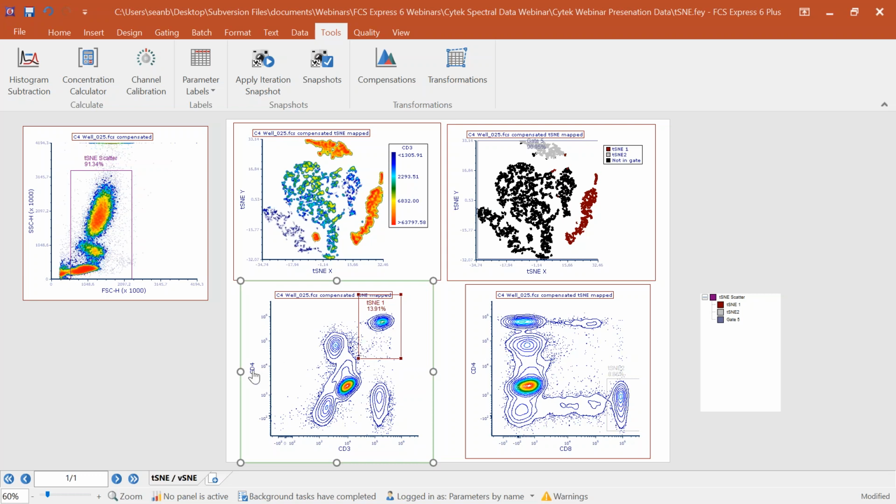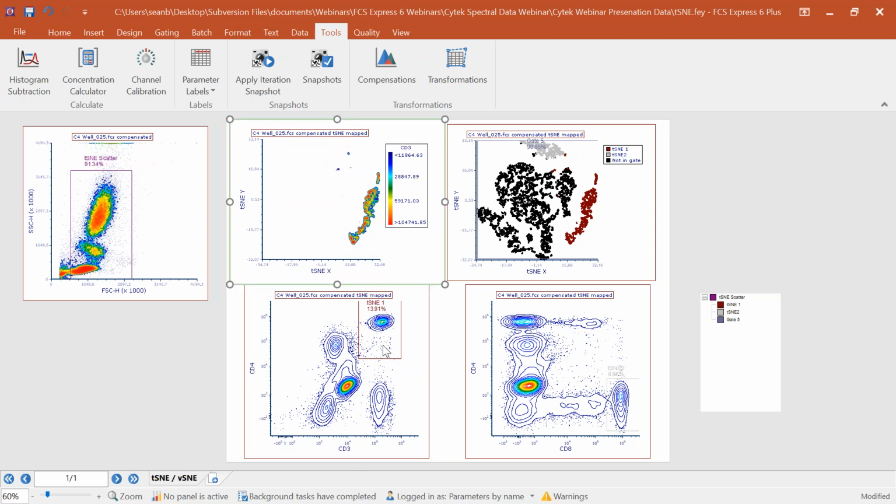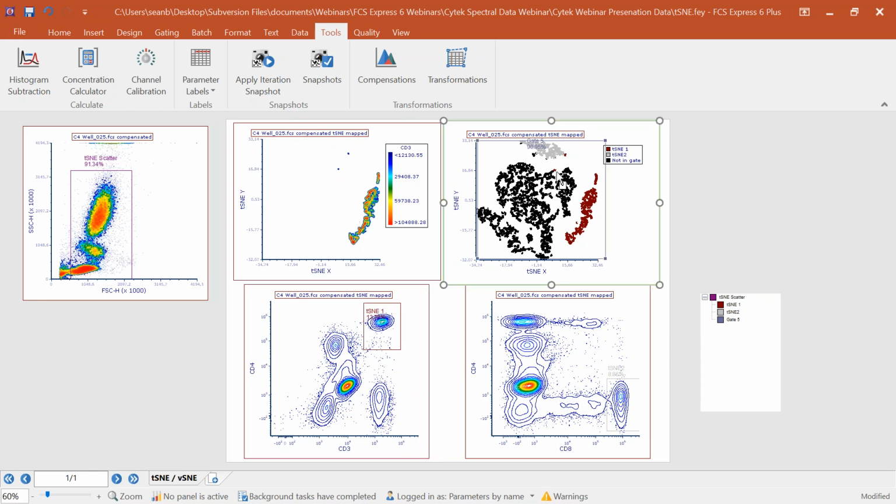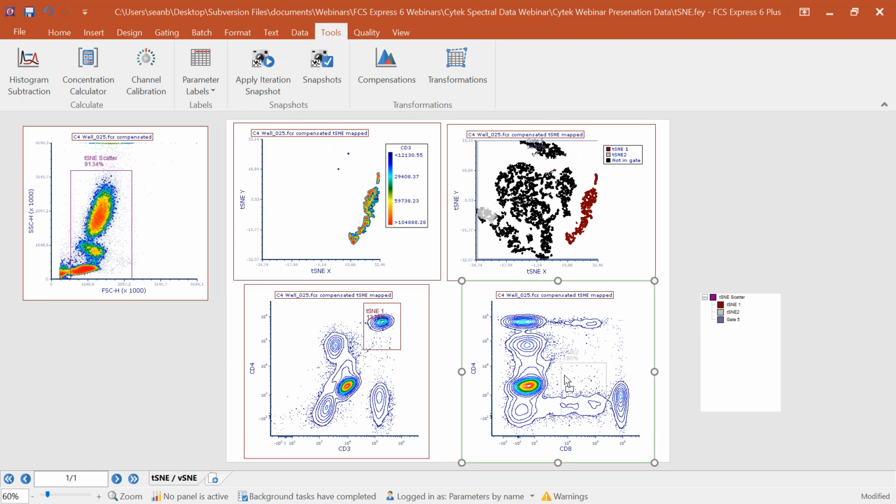If I wanted to take one of my classical CD4 versus CD3 charts and apply a gate back onto my t-SNE chart and get an idea of what these clusters are, again, you have that real-time gating and updating capability. What you'll also see on the right-hand side here is that we've backgated some of these t-SNE gates. So as we move this gate around, we can see where on that t-SNE chart these gated populations fall.